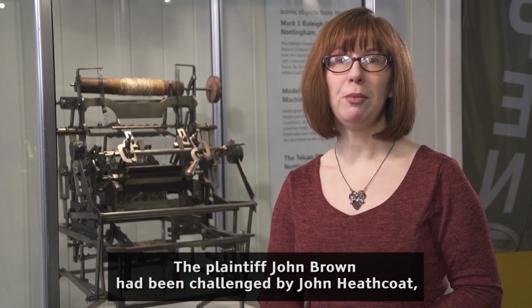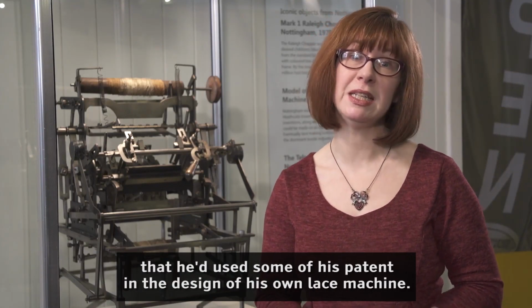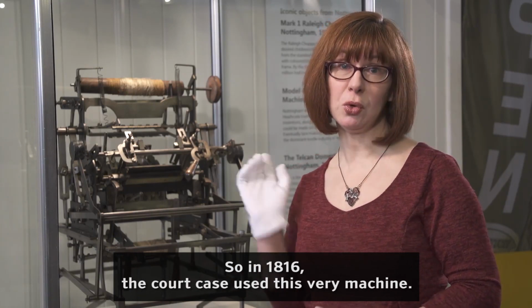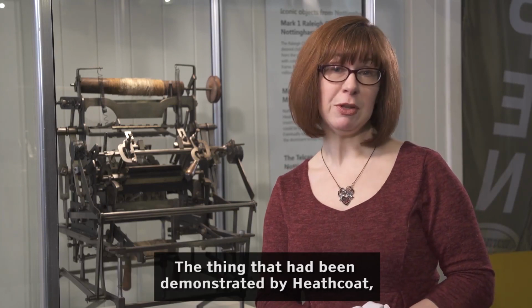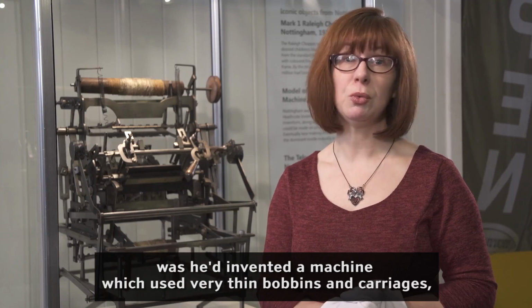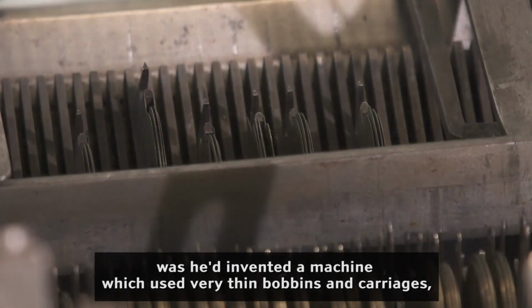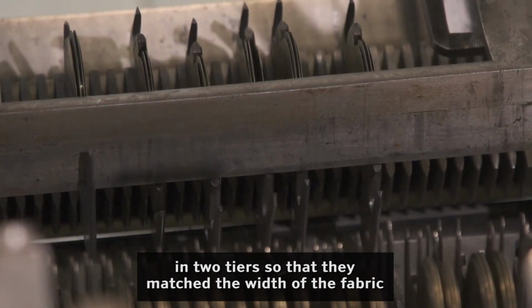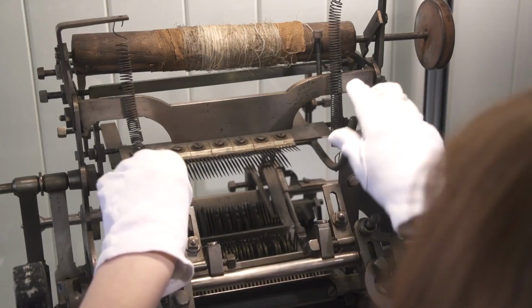The plaintiff, John Brown, had been challenged by John Heathcote that he'd used some of his patent in the design of his own lace machine. So in 1816, the court case used this very machine. The thing that had been demonstrated by Heathcote was he'd invented a machine which used very thin bobbins and carriages in 2 tiers so that they actually matched the width of the fabric that was going to be produced.